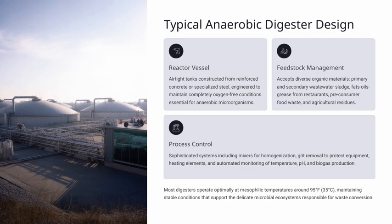Then there's process control. Modern digesters are equipped with sophisticated systems to keep everything running smoothly. This includes mixers to homogenize the feedstock, grit removal to prevent damage to equipment, heating elements to maintain the right temperature, and automated sensors that monitor temperature, pH, and biogas production.